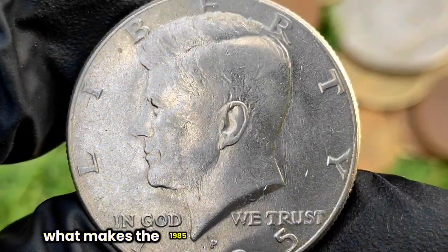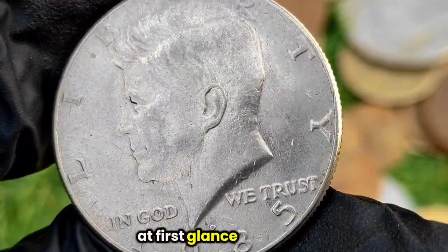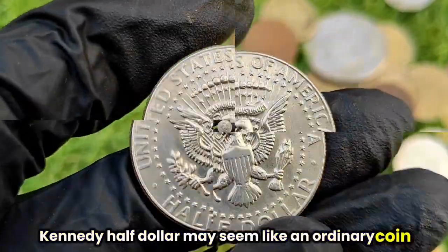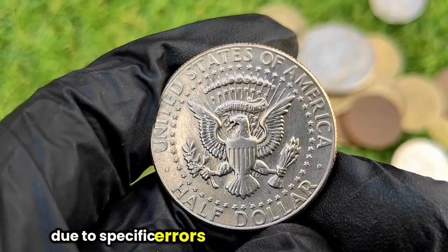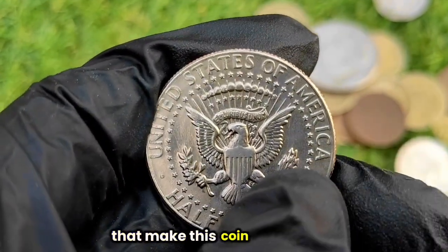What makes the 1985 Kennedy half dollar special? At first glance, the 1985 Kennedy half dollar may seem like an ordinary coin. However, it holds immense value for collectors due to specific errors and high-grade specimens. Let's dive into the key factors that make this coin so valuable.